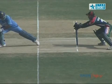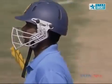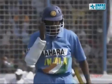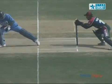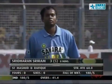Benefit of the doubt goes to the batsman. As you see, it's on the line. The bails are up, and I think it'll go in favour of the bowler. Yes. Just to remind our viewers, the third umpire doesn't listen to me or Wasim. He's got the volume off. But Bangladesh strike. It's a good decision by the third umpire. Sriram misses out. And full marks to Khalid Masood. He's a good keeper, and he's got the bails off in a flash. 180 for 5.